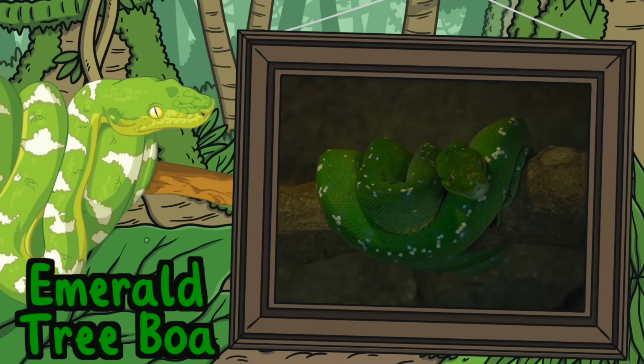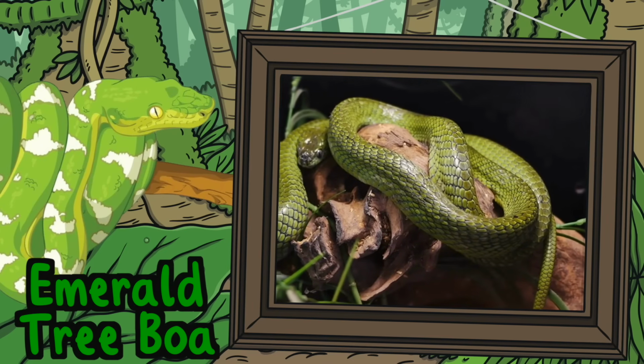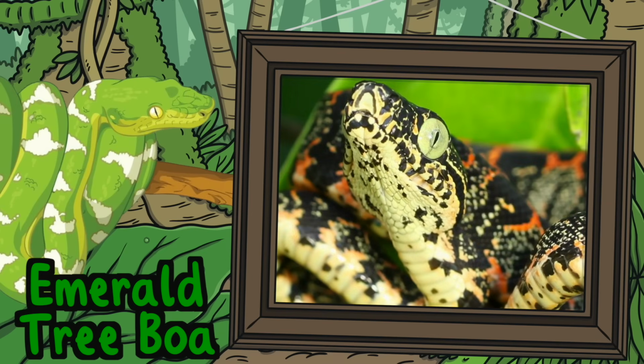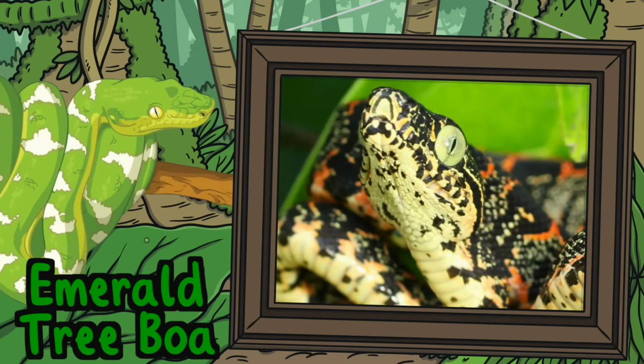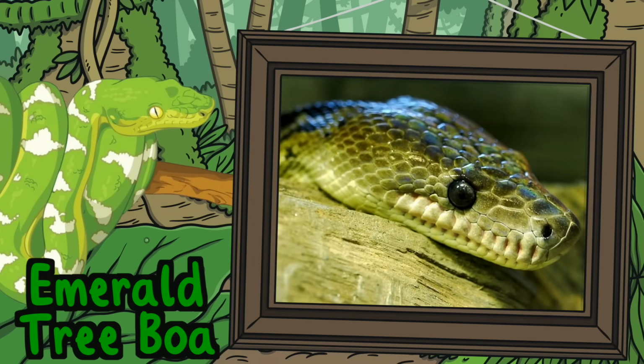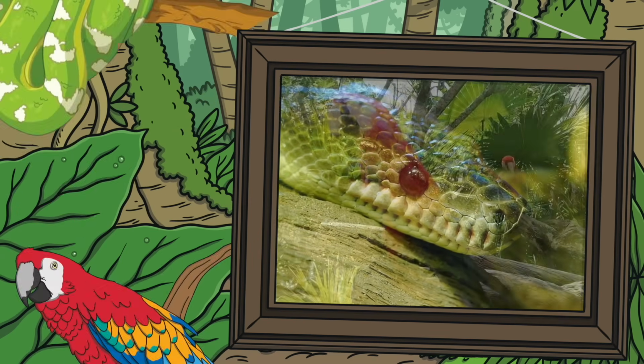Emerald tree boa. The emerald tree boa is a non-venomous snake, which is often found in the Amazon rainforest. They are fairly solitary animals and only descend to the ground in order to climb a different tree. However, they can move quite swiftly from tree to tree amongst the branches and foliage. As they are nocturnal, they are mostly active at night.